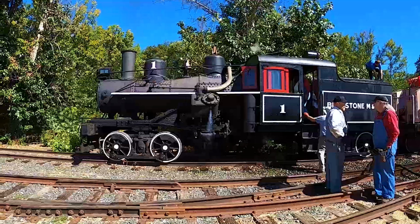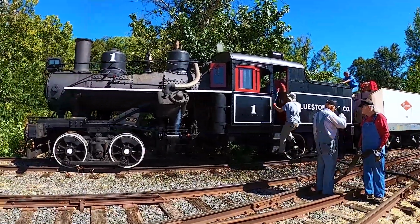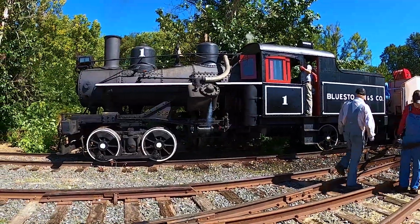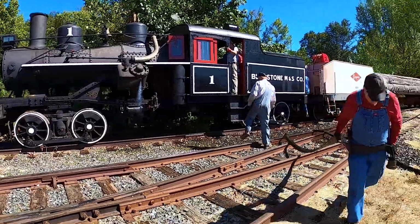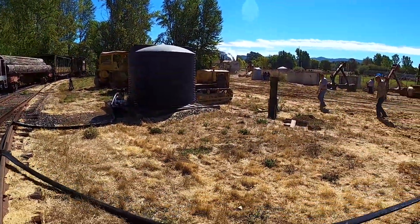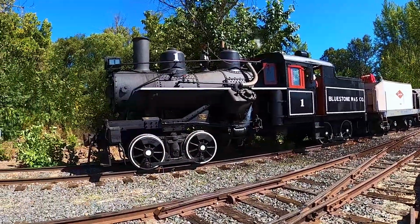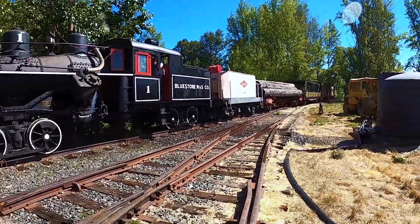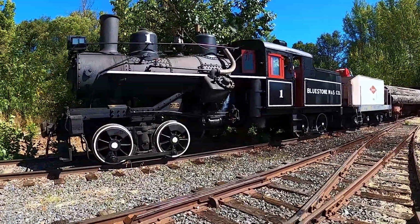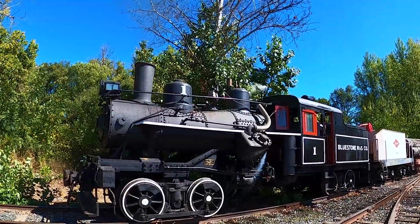I like how casual everybody is here. They're not saying, hey, stand back. Keep away. Don't get close. They encourage you to be involved at a safe distance. Looks like this thing's gonna be ready to rock in a minute. Woo!